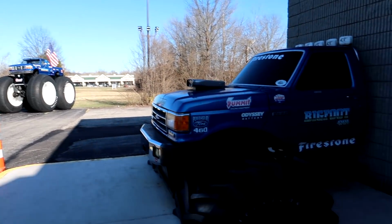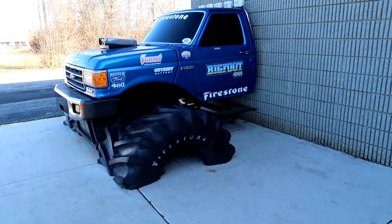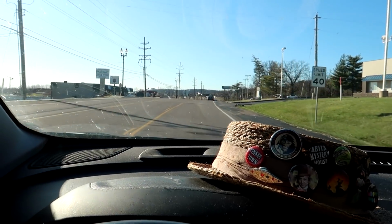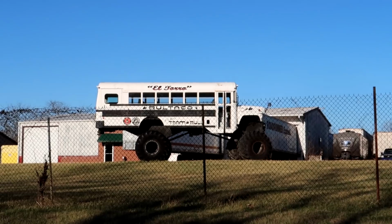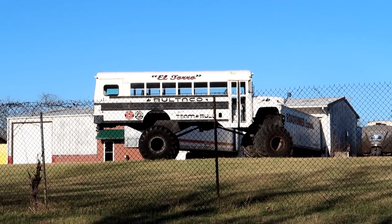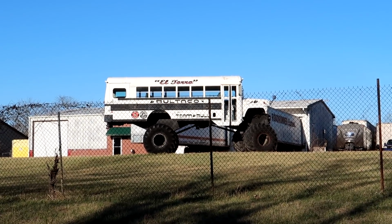There's another front section of a Bigfoot right here. Looks like it's sinking into the cement over here on the corner of the grocery store. Just driving along now, there's another monster truck. Looks like there's a monster truck school bus right there. We're in monster truck country.